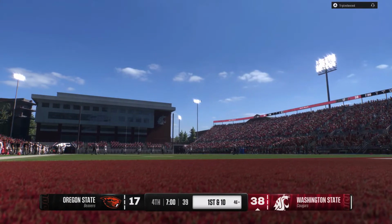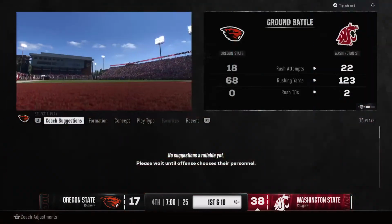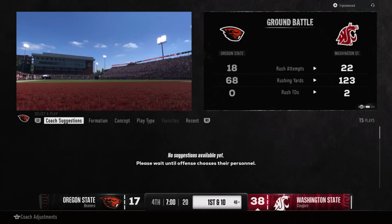That's the end of the 3rd quarter of play. With the score, Washington State, 38, Oregon State, 17.